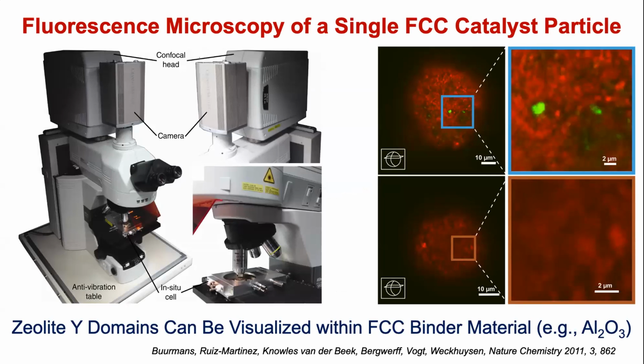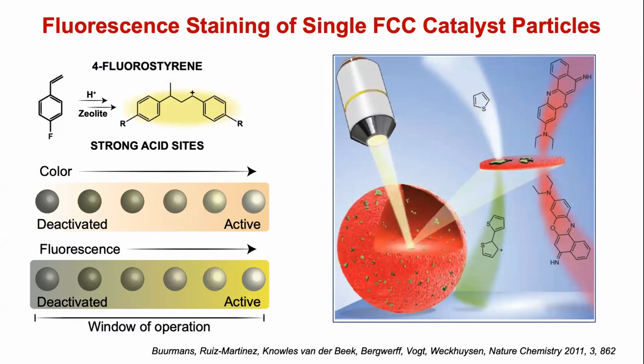So we did fluorescence microscopy. I already showed you that before. And with the fluorescence microscopy, you can identify the zeolites. Why? The zeolite catalyzes a polymerization reaction, which gives rise to these green dots. And the green dot on the right is an image of thiophene polymerization, but styrene, they all do the same. So we can visualize it.